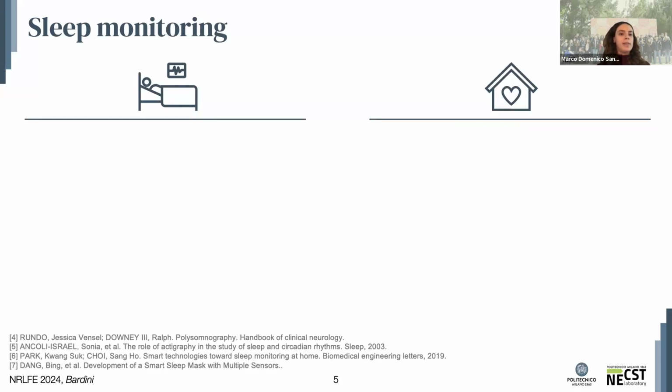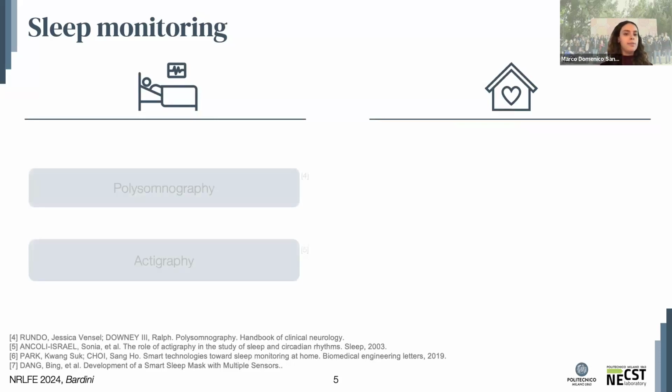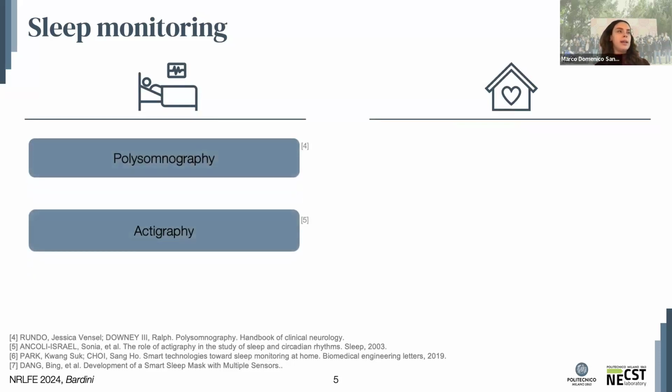We have several tests that allow us to identify and to monitor the clinical sleep disorders that might affect us. And even if we will not focus today on this area, we can mention polysomnography and actigraphy as the two tests that today represent the state of the art.